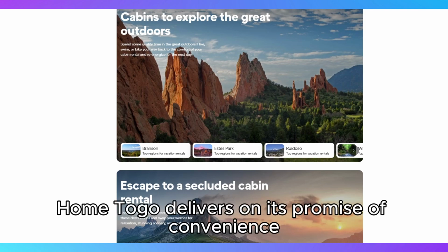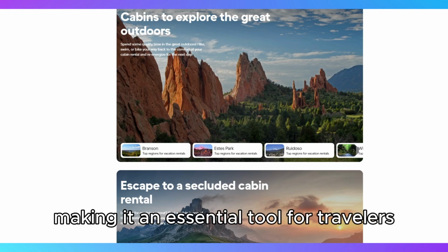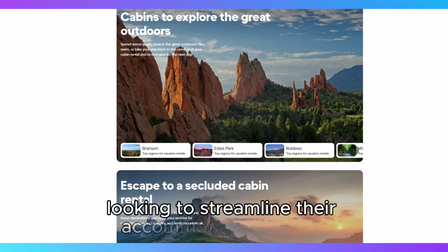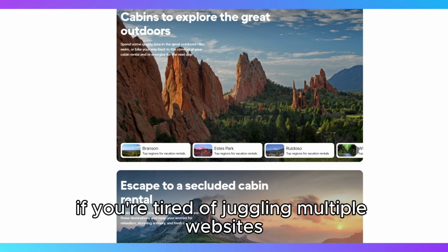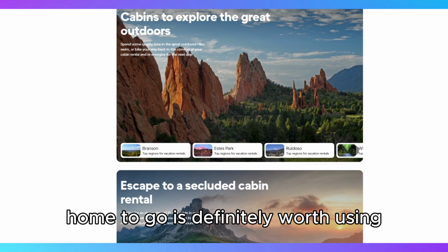Overall, Hometogo delivers on its promise of convenience, price transparency, and extensive rental choices, making it an essential tool for travelers looking to streamline their accommodation search. If you're tired of juggling multiple websites to plan your next trip, Hometogo is definitely worth using.